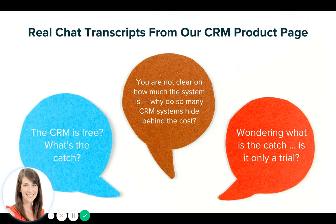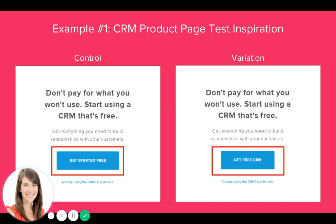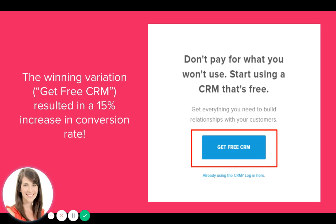So this was a great insight for us to use. And one of the ways that we used it is we ran a test on our CRM product page that pitted the CTA on the page, which was get started free, which basically kind of bred that skepticism, that, oh, I can get started for free, but maybe I have to pay down the line. And we pitted it against a new CTA, which was get free CRM, which kind of gets rid of that skepticism, basically says you're getting it for free. And not surprisingly, the get free CRM variation resulted in a 15% increase in conversion rate, which was great for us. This all came from insight from our chat transcripts.